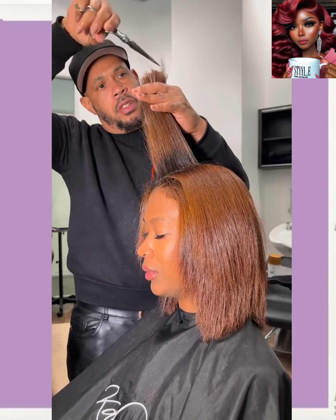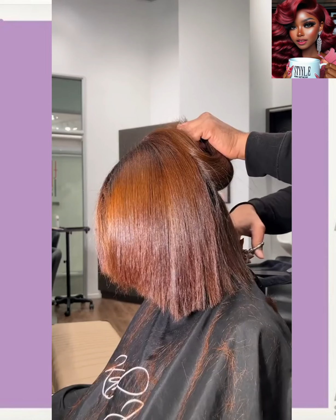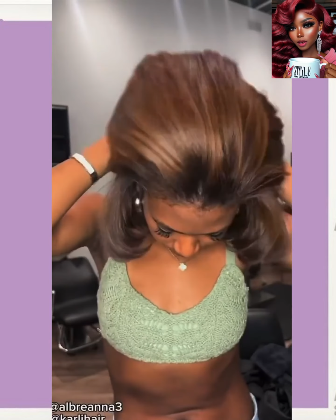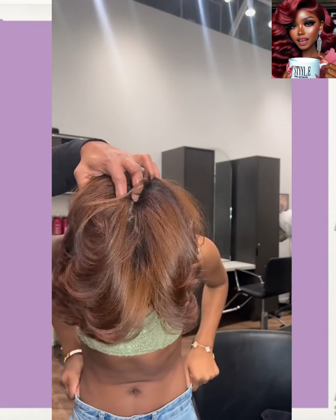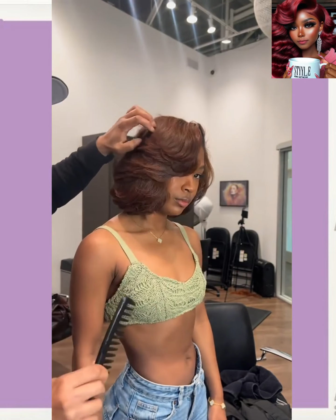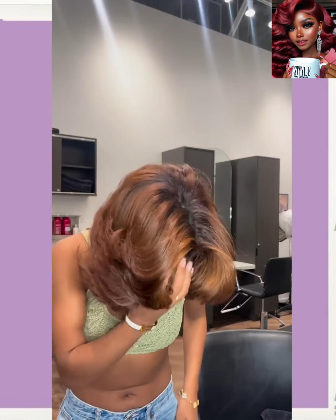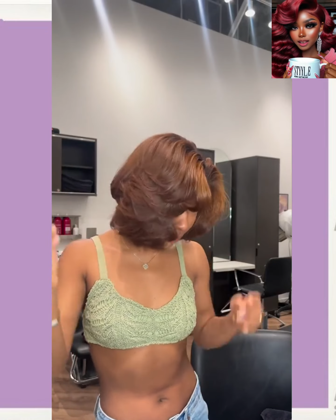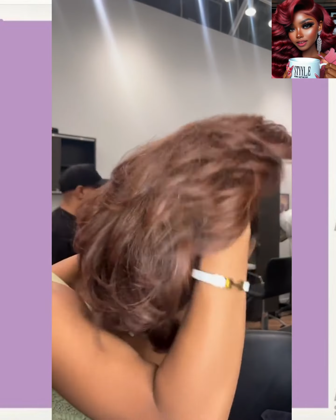So here we have someone rocking out this beautiful chocolate brown hair color. Oh, wow. Stunning bob haircut. I love the amount of volume that this has. She's got some beautiful side swoop bangs going here. Hair just looks so bouncy and full. And I think that that color really just sets off the whole look. Very cute style.